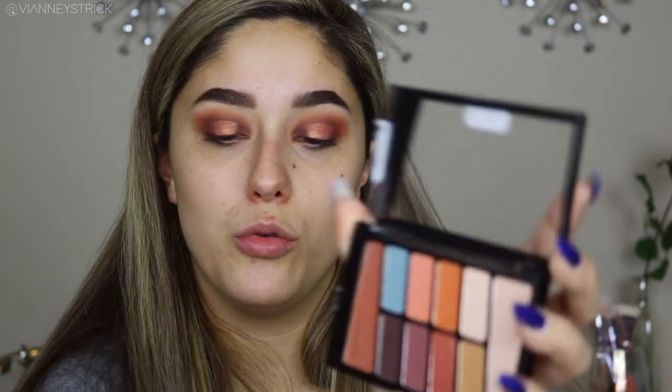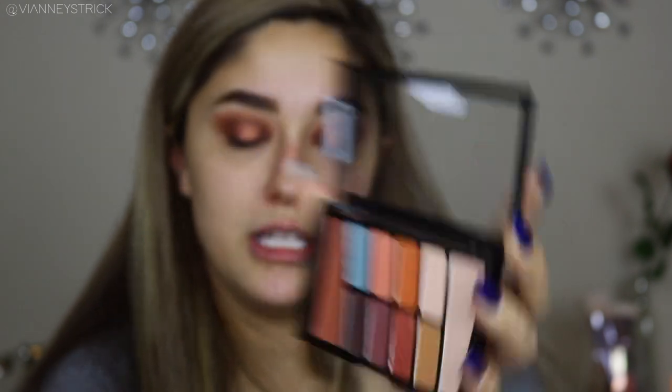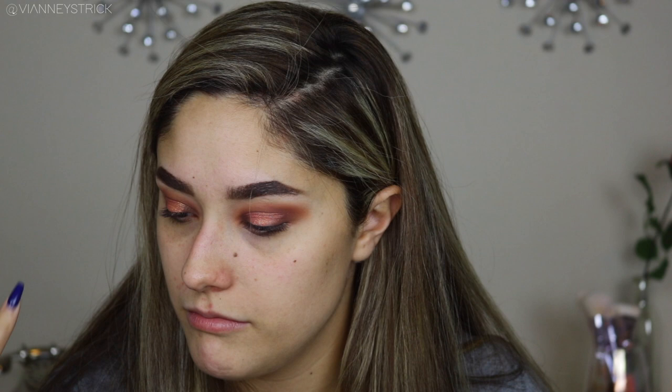I like it, it's a pretty shade, but I feel like it's not popping as much. So I'm gonna go in with the gold. What I'm gonna do is use my finger and tap it on top. That way it's a little bit brighter. Yeah, see, it already makes such a big difference.